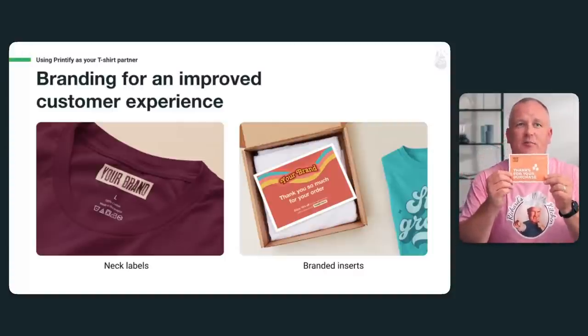Branded inserts, that's going to be available from more and more print providers as we go through. This is a great opportunity for you to add a little personal touch to your orders.